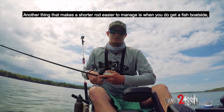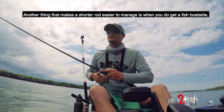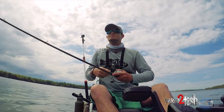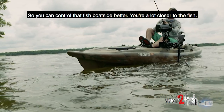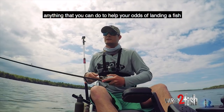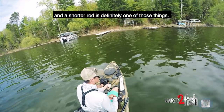Another thing that makes a shorter rod easier to manage is when you do get a fish boat side, you're not messing with a long tip, so you can control that fish boat side better. You're a lot closer to the fish. You don't have a ton of room in a kayak, obviously, so anything that you can do to help your odds of landing a fish, and a shorter rod is definitely one of those things.